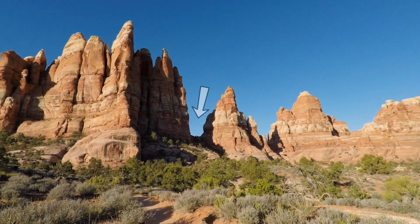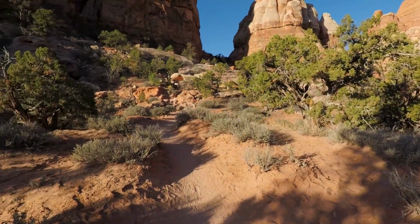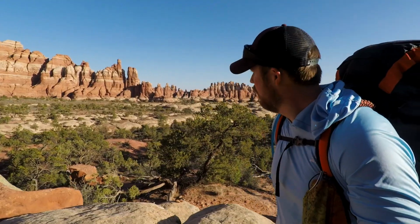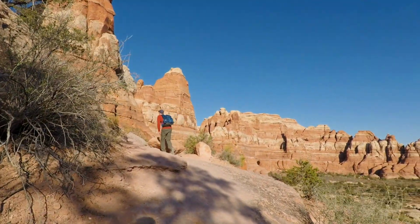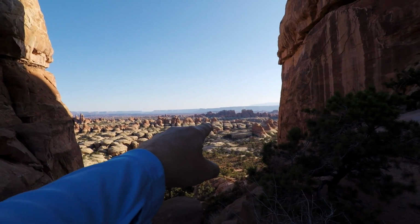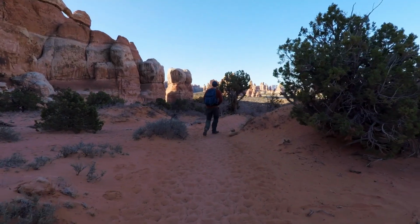We're about to have a climb. 0.2 miles. Chesler Park, straight up that way, making our way up this climb. Just came out right through there. Looking back and heading this way. Coming into Chesler Park. Holy crap.